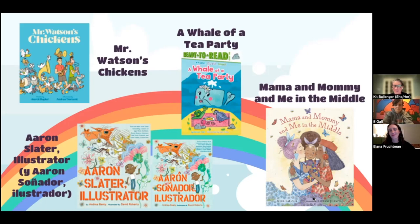And finally, for this selection, we have Mama and Mommy and Me in the Middle, written by Nina LaCour and illustrated by Kailani Juanita from Candlewick. When Mommy leaves on a Monday morning, the week stretches out and it is long and frustrating for a child who deeply feels the absence. When the child and Mama go about their routines, there is just a lot missing. And Mommy's return on Sunday triggers really big feelings before the child can settle back into her safe and happy space, sandwiched in a hug between two incredibly loving parents.